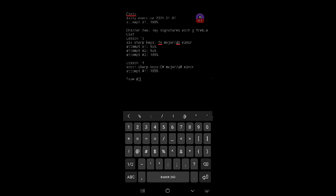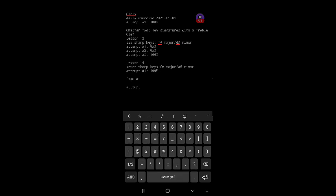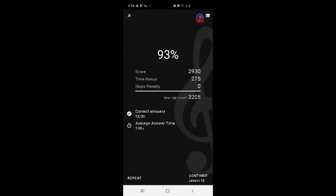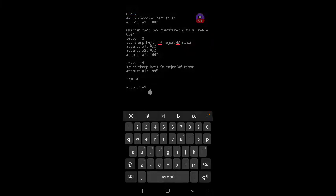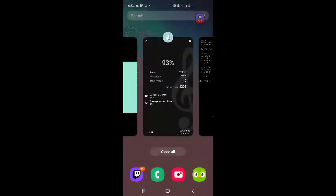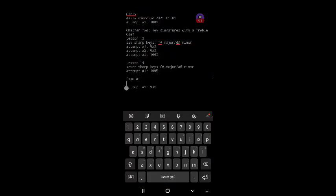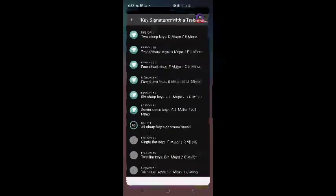Exam number one, attempt number one, 93%. What does it cover? It's all sharp key signatures mixed. Okay, so that was that.